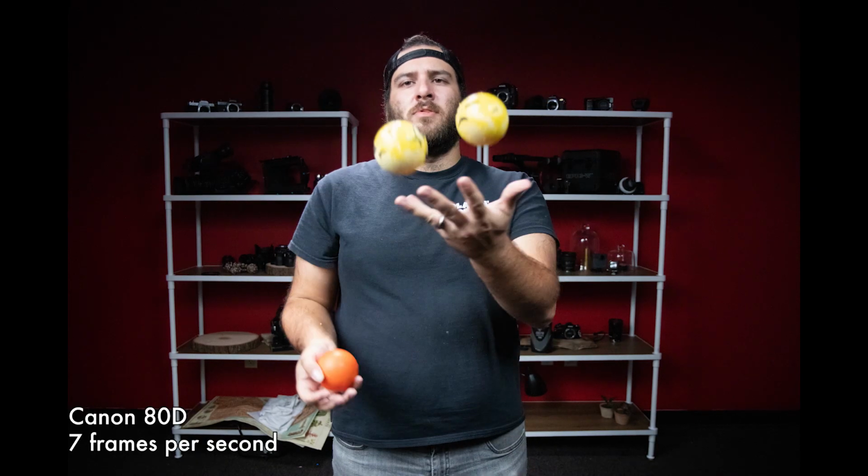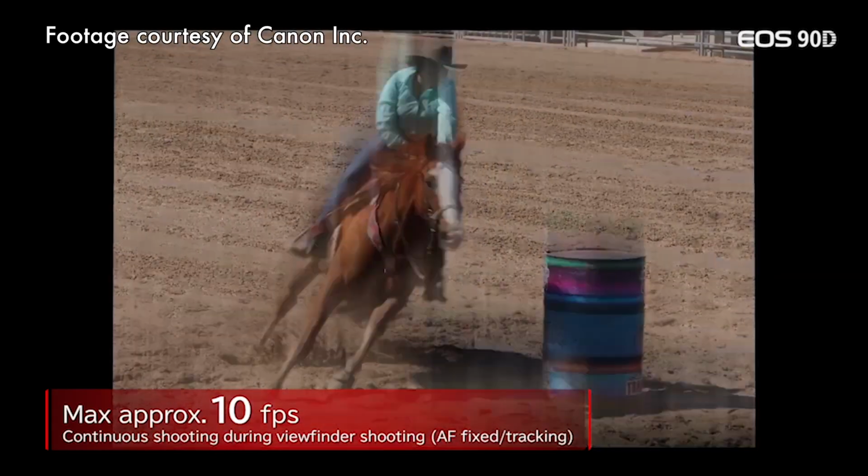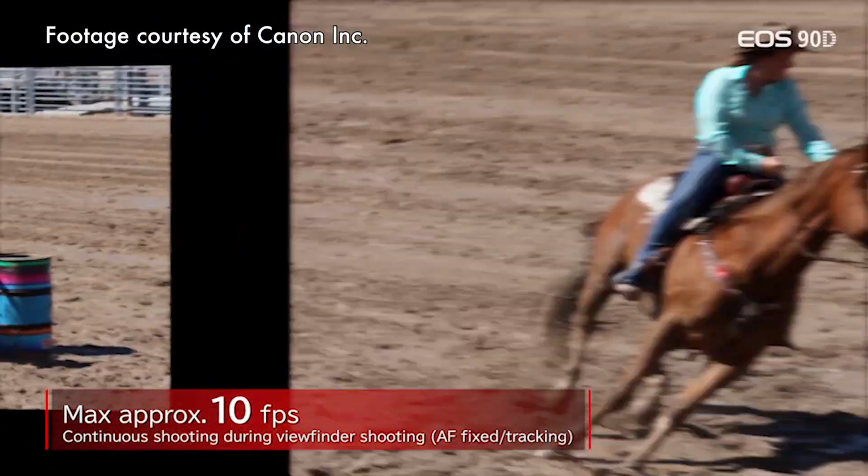The continuous shooting on the 90D is a great improvement over the 80D, jumping up from 7 frames per second to 10 frames per second. This basically matches the 7D Mark II's 10 frames per second as well. All three are respectable numbers, but the 90D and 7D pull just slightly ahead here.